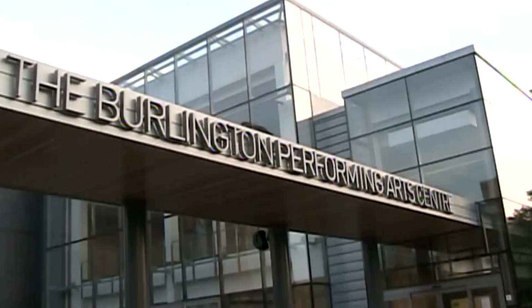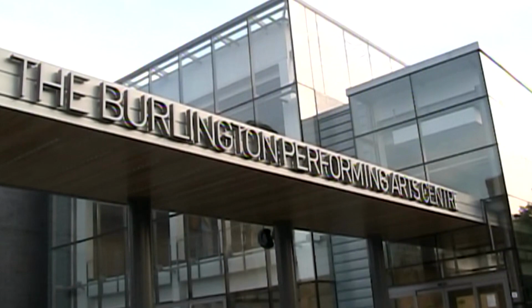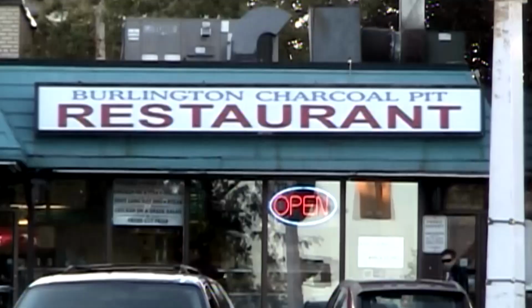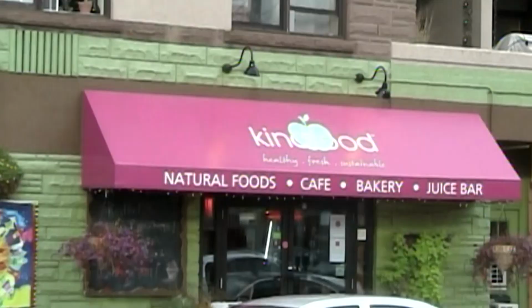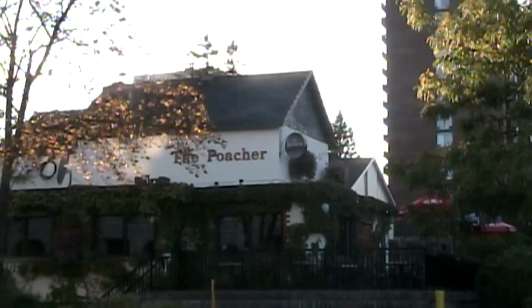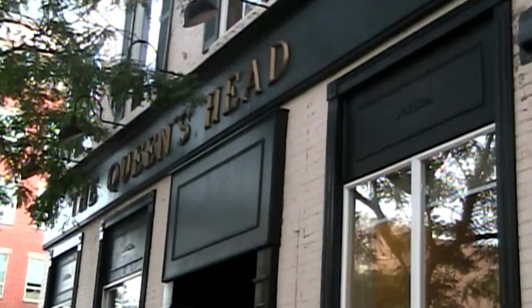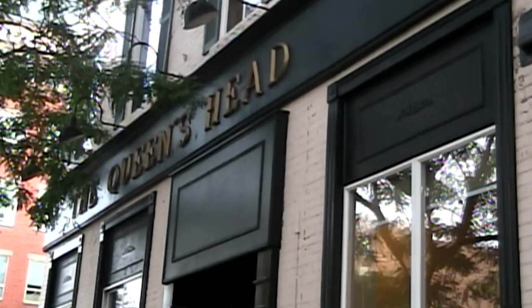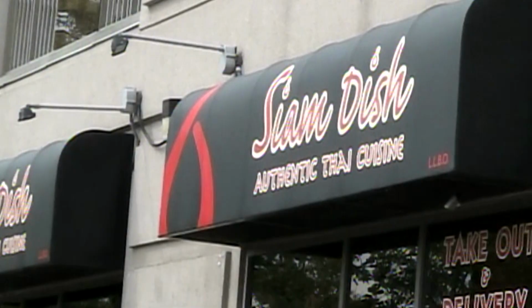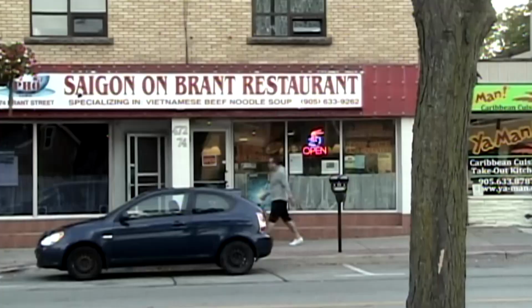Having a vibrant downtown creates a stronger community because it becomes a hub of action. It's where people can go for coffee. It's where people can go for Chinese food. People can go out for dinner. They can go for a pint of beer, a nice glass of wine, sushi. It becomes a hub in a social sense, but at the same time, it also helps the economy.